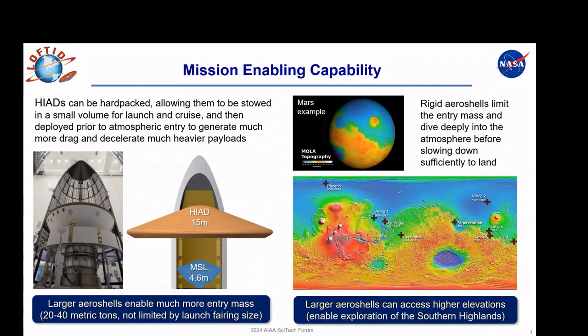What HIAD is important for is that they can be hard packed, allowing them to be stowed into a small volume at launch, much like a parachute, and then deployed prior to atmospheric entry to generate much more drag and decelerate much heavier payloads than conventional heat shields. In the image on the left, you can see that the current technology uses up every bit of the fairing and can only get to a diameter currently close to 5 meters. There are new vehicles now that'll take it up to on the order of 7 meters.